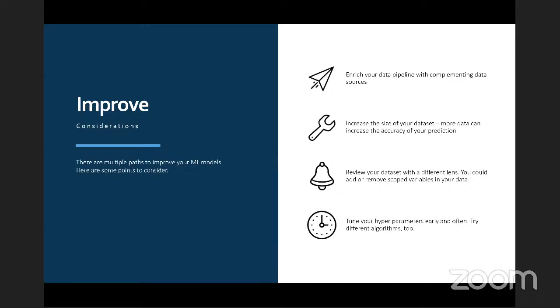The next point that I would say is review your data set with a different lens. If there's any question that I ask myself so much every day, it is: why am I doing this? And I try to plug in different reasons why, and try to come back to the beginning of what I said initially, which is why.